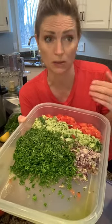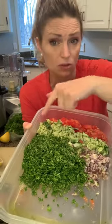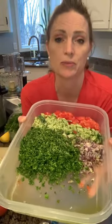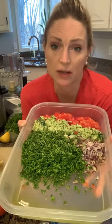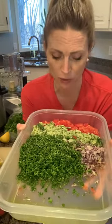I don't have time to be running all over for fancy food, but that's okay, right? And then an English cucumber, parsley, and then I did red onion. Sometimes they just say white onion or they say green onions. I would have done either, but I like the color, and that's what I had in my pantry, okay?